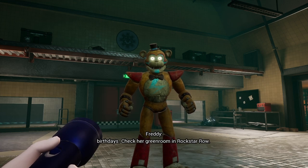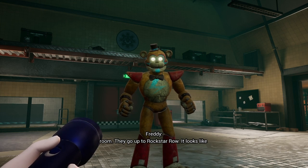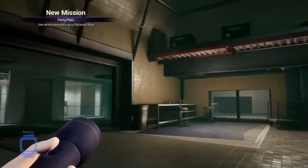Chica normally gives them out for birthdays. I think Chica's Green Room in Rockstar Row. You may find one there. Use the service elevators at the back of the room. They go up to Rockstar Row. It looks like they are all out of order except for Roxy's. Okay.